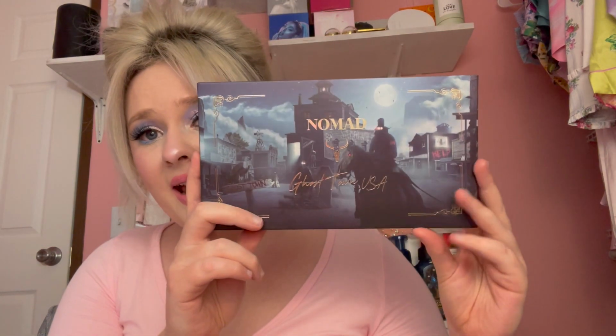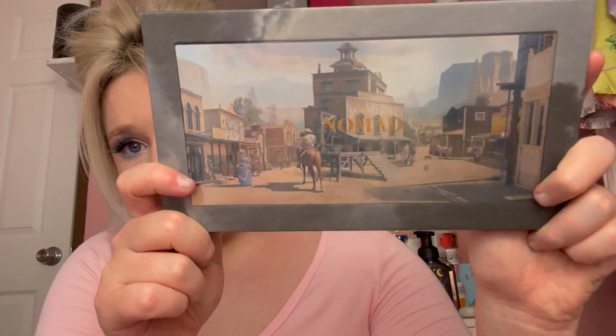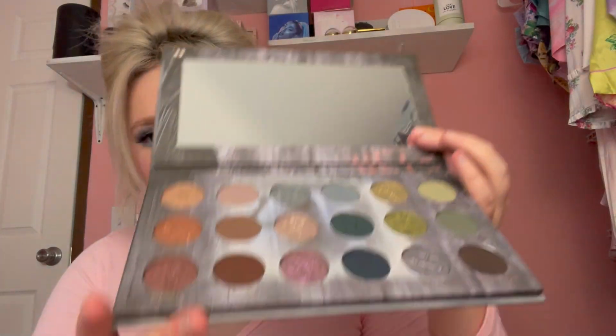But this is the Nomad Ghost Town USA palette. I love the packaging, the artwork on it. This is such a pretty palette. So many people were excited for this palette, and I can understand why. So it does one of those. Like, how cool is that? Such pretty artwork. And then this is what the inside of the palette looks like.